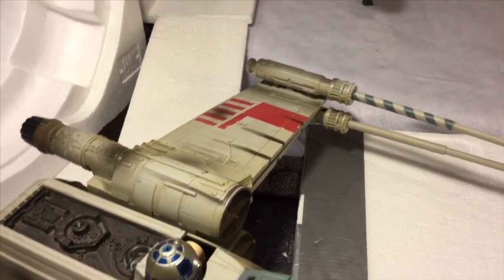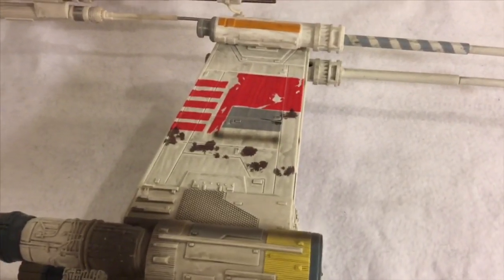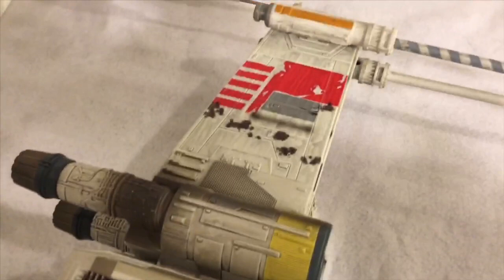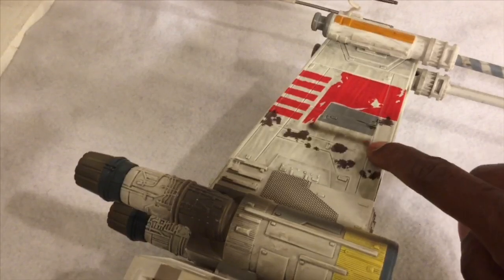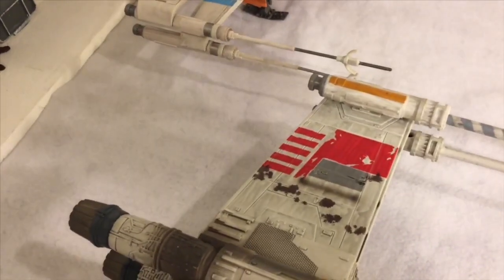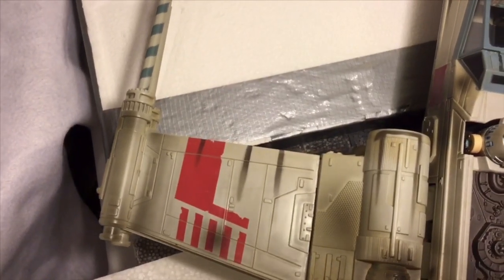I'd have to say the predecessor's paint apps are just a little bit better when you're talking about the wings. To get you a closer look at what I'm talking about, it just seems like it's a sticker of some sort. You can see some bubbling there with the sticker. I could be imagining things because I really don't feel a bubble, but it looks like a sticker that wasn't quite placed on correctly, as opposed to the old school version where I think you're just getting straight paint apps.